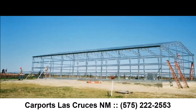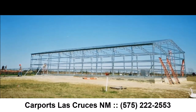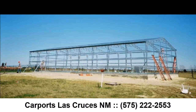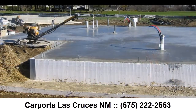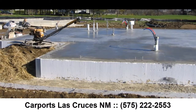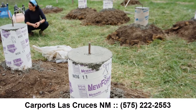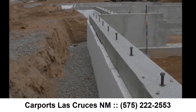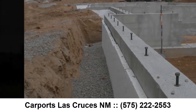From the time the order's placed, how long does it usually take on average before it gets installed? It averages about 2 to 4 weeks. One thing you want to do on these commercial buildings is make sure you have some sort of concrete foundation, whether it be a slab, posts, pillars, footings, or ribbon poured, so that we have something to set this up on, especially on the large commercial buildings.